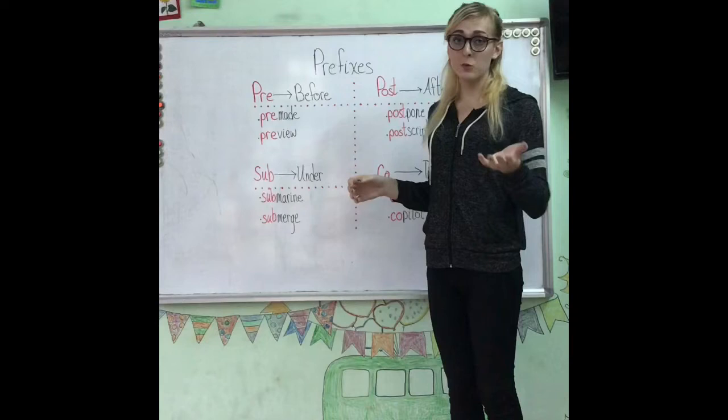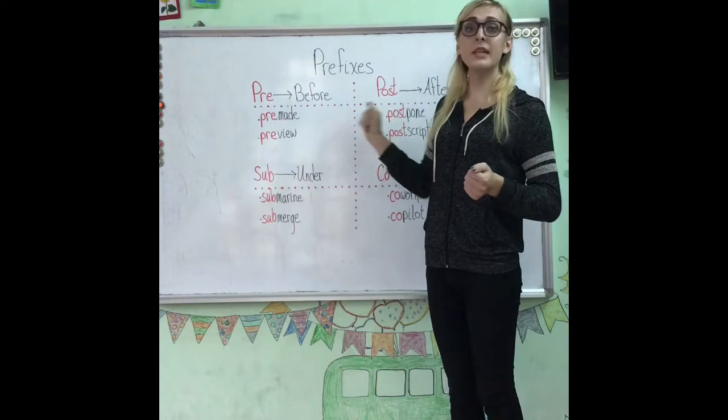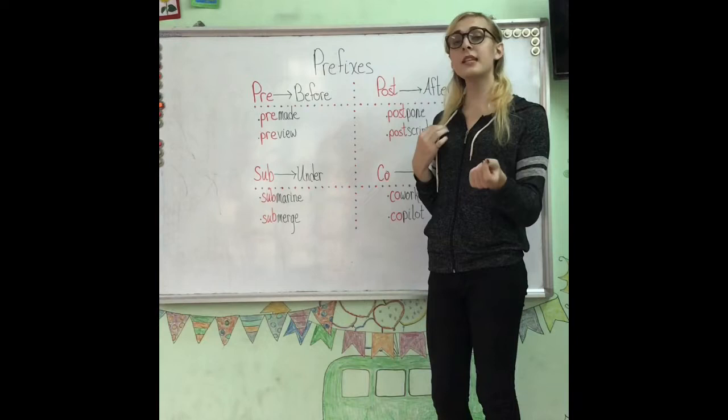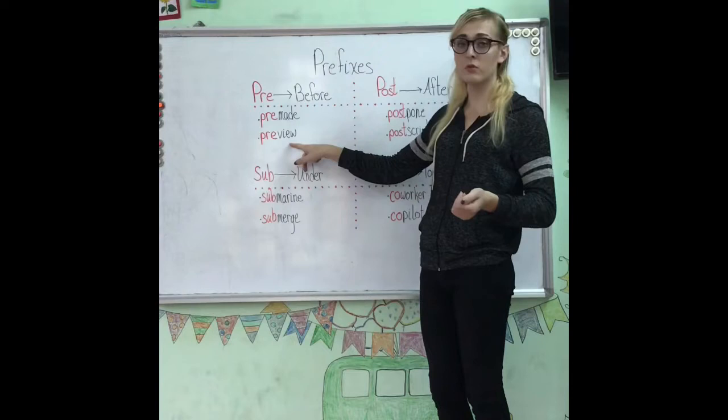Another good word is preview. Preview. So view means to see, to look at something. So a preview means to look before. Any advertisement that you see on TV for a movie is a preview. A movie trailer is a preview. You get to see a little bit before the movie comes out.